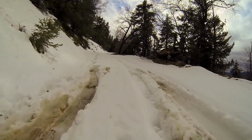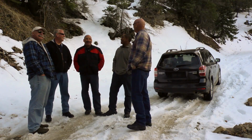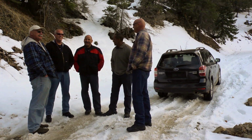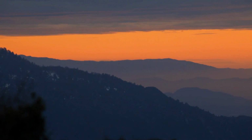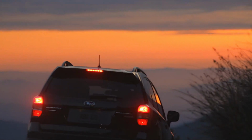It's not bad up here either, is it? No, that's true. You can't complain. Nice to be able to make it up here. In an adverse driving world, Subaru vehicles provide stability. Hills, curves, slick roads, snow. No matter the conditions, you'll be in the driver's seat.